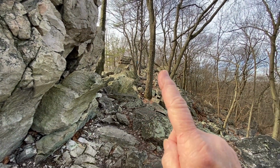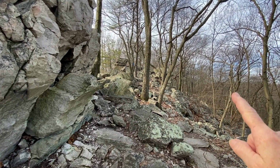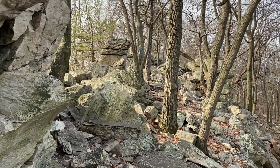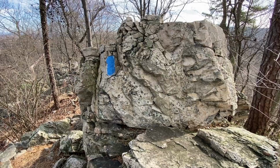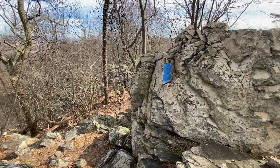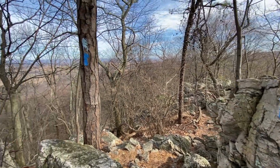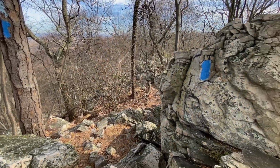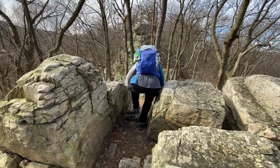Again, you can see the blaze right there, but you can see all these boulders everywhere that we're having to maneuver through. Pretty neat. The boulders are blazed to help you along. You can see there's one way down there. There's a tree, and there's a tree right here, and there's two. That means you're going to be turning down here. And then we're going this way right now.